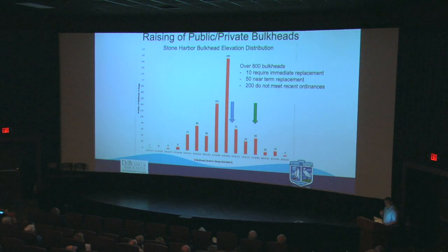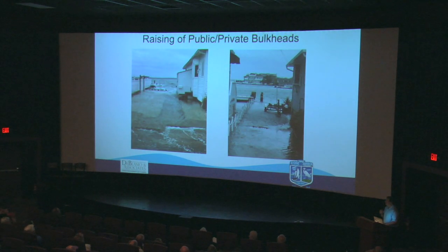Another very positive piece of news to report on that is that the borough was notified that 2 FEMA grants totaling over $300,000 were allotted to the borough for further flood mitigation studies, which will include bulkhead analysis and review and how to work with private property owners on making that happen. These photos here show you how we're all in it together. The borough could have properly functioning bulkheads at the right elevations and conform to their own ordinance, but if right next door to that bulkhead we have this condition, it's for naught.